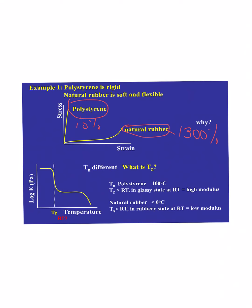Yes? Composition. In what way? How does composition affect this? Chain formation. Which one is it? Chain formation or composition? I mean, I'm saying composition affects chain formation. Yeah, but I thought we were going to go in the direction of the side groups. All right. So how might the side groups between these two different materials affect their properties? Yes? What's the side group for natural rubber?